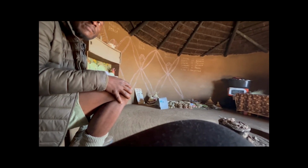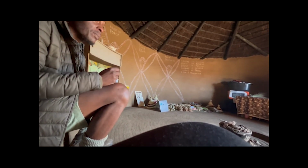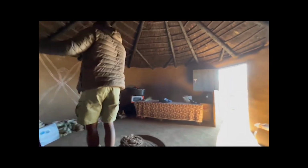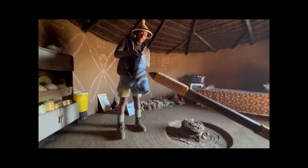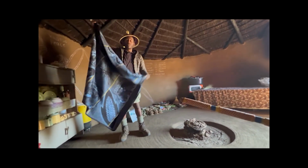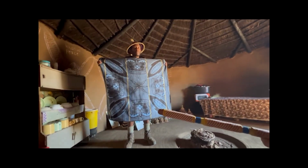And in this house, they cook. Do they sleep also in this house? Mostly, that is the multi-purpose hut. It's a bed, as you can see. That's the bedroom. This will be the kitchen. And this is the living room. So it's a multi-purpose hut. Yes. So this blanket will also be made from the wool of the sheep, mostly.